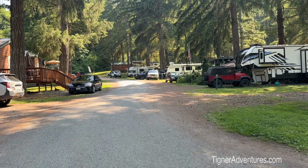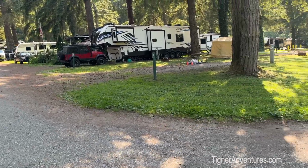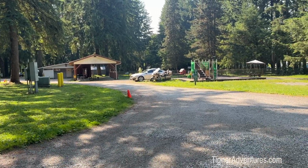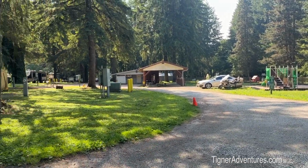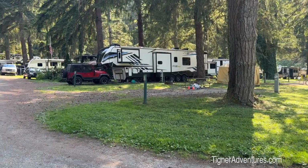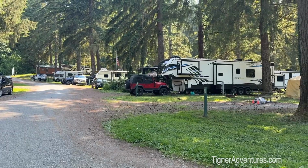So that's where you drive in. This is a one-way road. You come in on this road right here, and then you circle around by the play area for the kids. Then there are two roads that go up into the park. So it's a pretty small park and easy to walk. Yep, lots of trees.